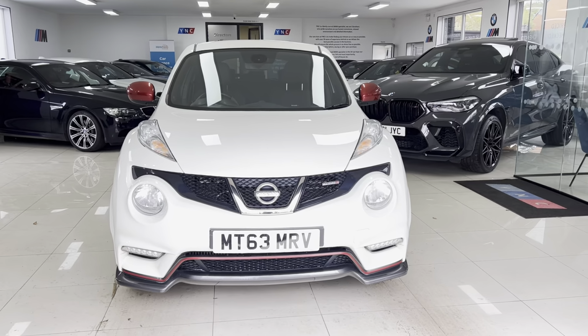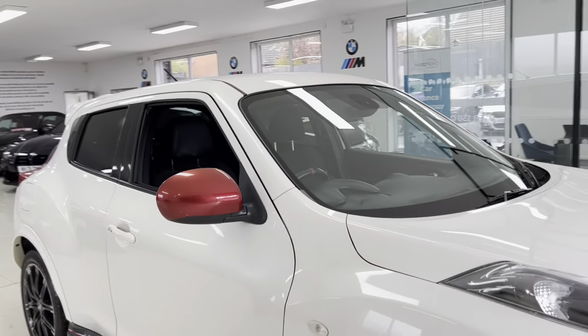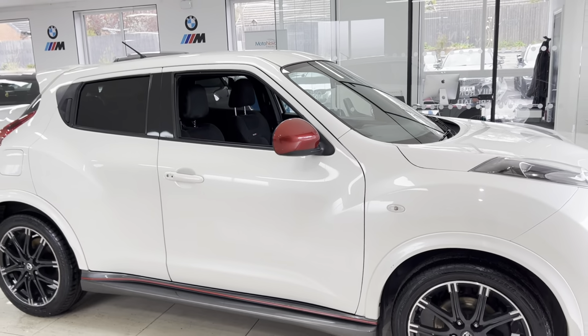JUKE. Vehicle has not long arrived as a part exchange. It's a well kept example of the unique NISMO JUKE.